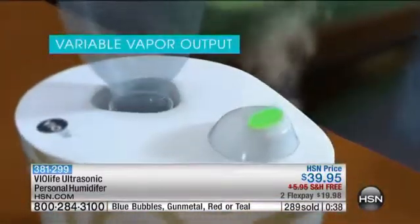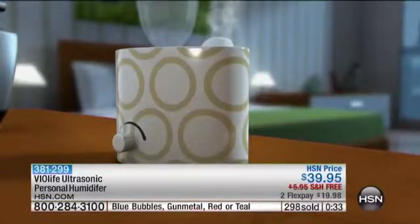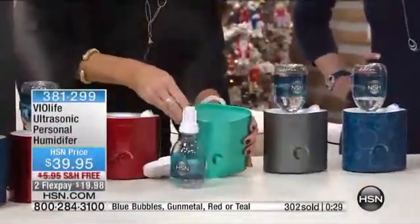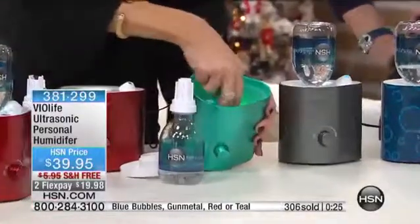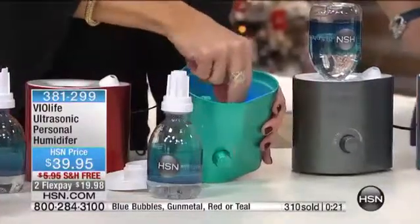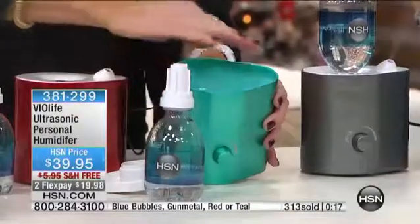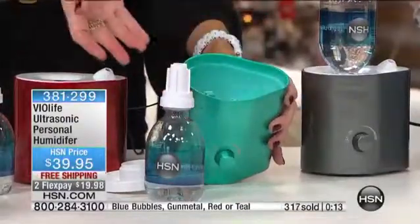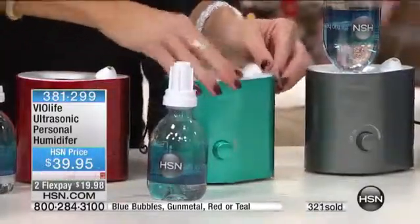So again, all you'll do is take a regular old water bottle and pop it right on top. I'm going to show you this chamber inside. And as you can see, it's kind of bubbling here. That's that ultrasonic frequency. Look, I'll put my fingers in there. It's cool to the touch. It's not warm at all, so you have no fear of that heating element. There's nothing to clean. You're simply going to take a rag and wipe out this chamber about once a month. That's all the maintenance that you need to do.